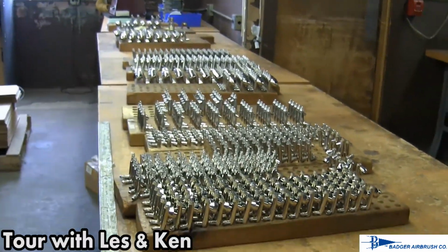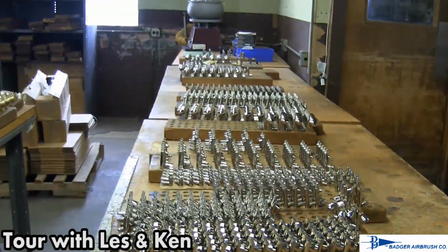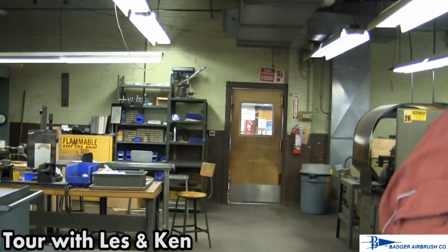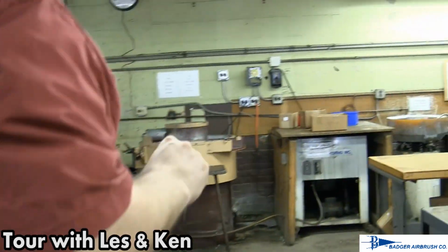When these come back, they go through another quality check. Whenever Ken says QC, he means quality control. And the final step before we go into the office is the testing room, because we do test every one of these before it goes over to the packing line on the other side. Hand tested? Yep, so every airbrush is hand tested by Badger before you get it.